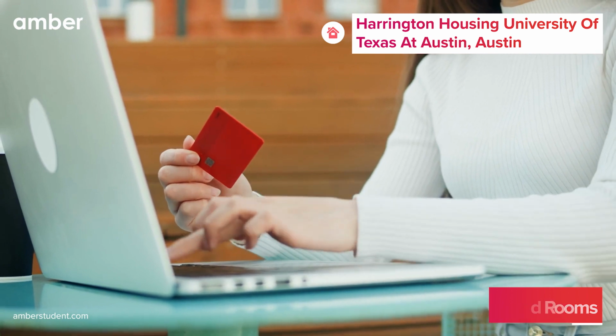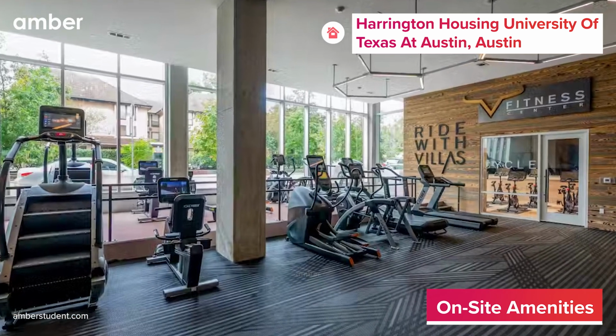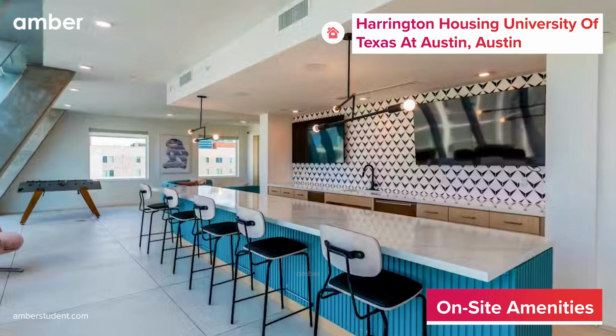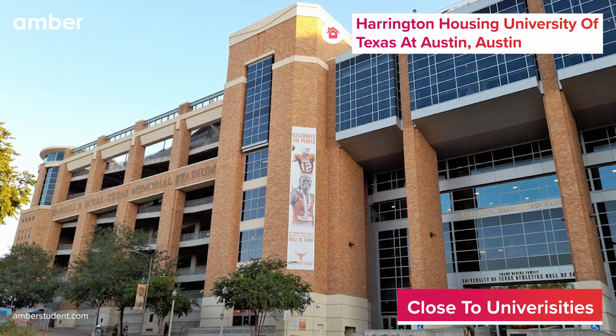But that's not all. At this lovely student housing, you'll find awesome social spaces as well. Stay fit at the gym or tackle assignments in the quiet co-working space. Take a dip in the outdoor and indoor swimming pools or whip up a culinary masterpiece in the communal kitchen. You'll never be bored.